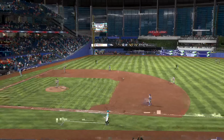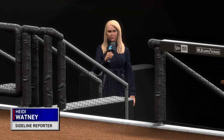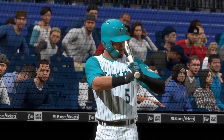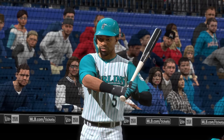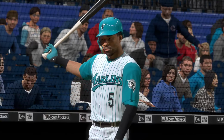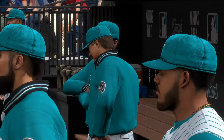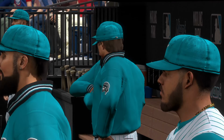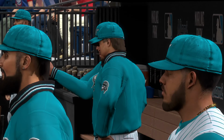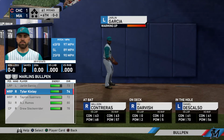Bottom of the 6th inning on its way, but first, here's Heidi Watney. Matt, during the commercial break, I had a chance to catch up with manager Don Mattingly about the Marlins' offensive production, and he really emphasized that they're not doing a very good job capitalizing on run-scoring opportunities. With just 1 hit with runners in scoring position in the game, you can understand why he feels that way. But he also says he likes the way his guys are responding to the adversity. It seems as though they're keeping their energy and mood up, so we'll see if they can start coming through with some big hits as we go forward.